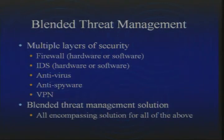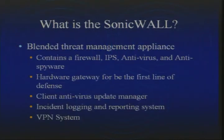WatchGuard makes one called Firebox. Some of you may have heard of that. Cisco makes one. Symantec makes one. McAfee makes one. All the major antivirus or security companies make one of these. And I'm going to be talking about the SonicWall. SonicWall is the second highest selling security appliance, right under Cisco. And they're a smaller company. I mean, they're big, but these are all over the place, and you may not even know it. So that's kind of the point of this: if you ever get a chance to see something, you know what you're looking at, because this is a little different.